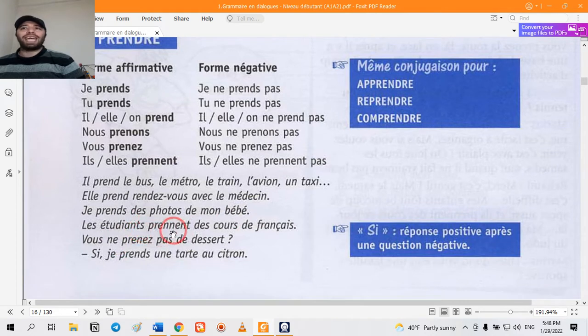Les étudiants prennent, because les étudiants are ils. Instead of les étudiants, you can put ils. So ils prennent. It's a plural noun. Les étudiants prennent des cours de français. Prendre des cours de français, prendre des cours d'anglais, prendre des cours d'italien. To take a course of French. Les étudiants prennent des cours de français. The students take the course of French.